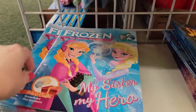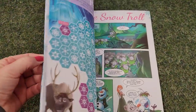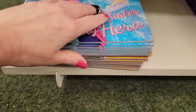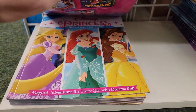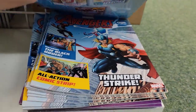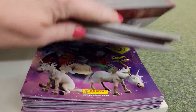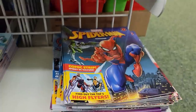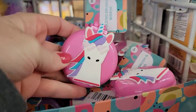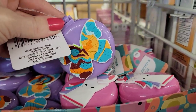They also had some new activity books. I don't know if they're sticker books or something. This one is the Frozen. And then they have the other princesses down here. Over here they have Spider-Man. I think that's Thor. I don't know. And those trolls. Here's a folding brush and mirror, which kind of look like the luggage tags. They had two different ones.